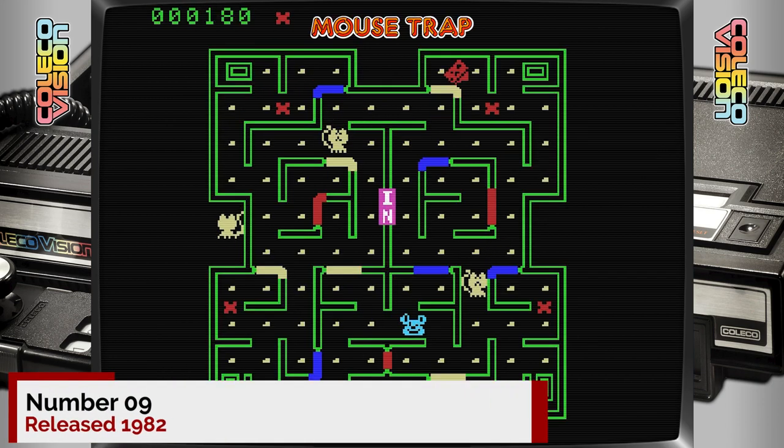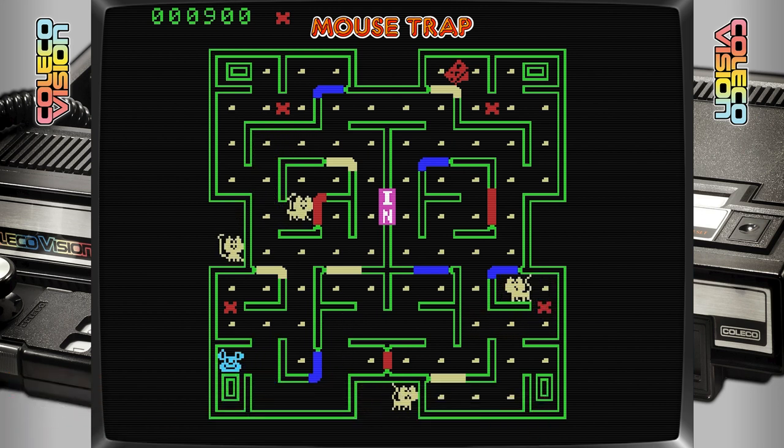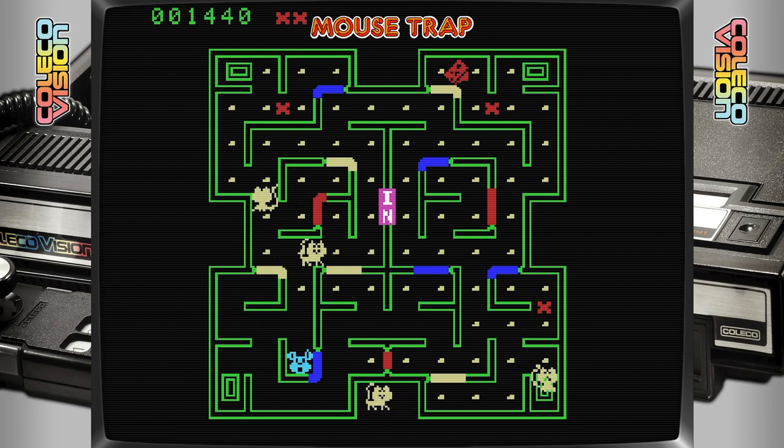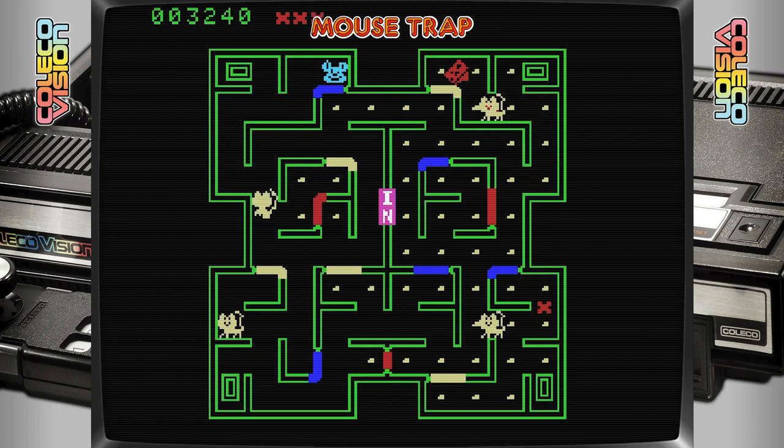Number 9, Mousetrap. I'd probably get lynched if I didn't include this in my top 10. And they'd be justified because it's one of the best games I've ever played on the ColecoVision. That's right, Mousetrap is not all about rodents and cheese. In fact, it's a bit more like the Ratatouille of gaming, except with fewer French accents and more pixelated glory. And thank God, no onions. Our plucky little mouse could easily win a gold medal for cheese consumption.